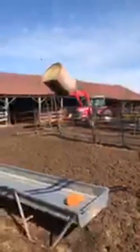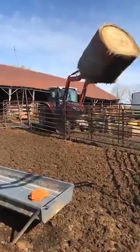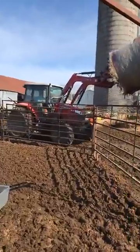You can see with the bale that it's really high up in the air. Remember from whenever we rode in the tractor before, he has the special handles inside the tractor that he uses to make it go up and down and tilt it.